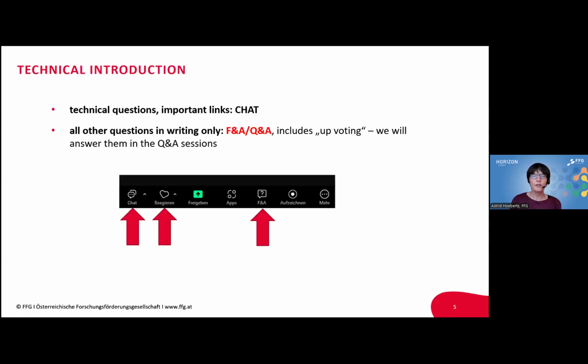The questions can be asked via the so-called Q&A or F&A window, which is a separate window from the chat. So any links we will post via the normal chat, but if you have a specific question, please use the Q&A or F&A window, where you can also vote on other questions so that they rise in the order.